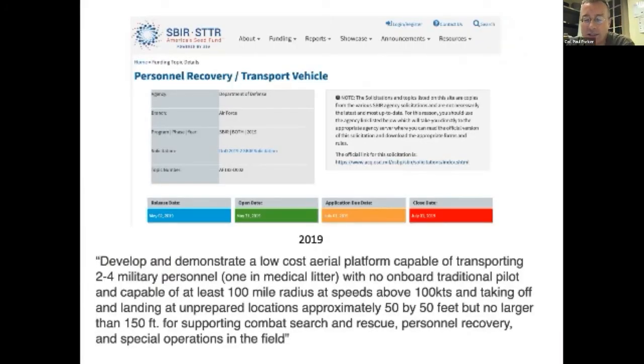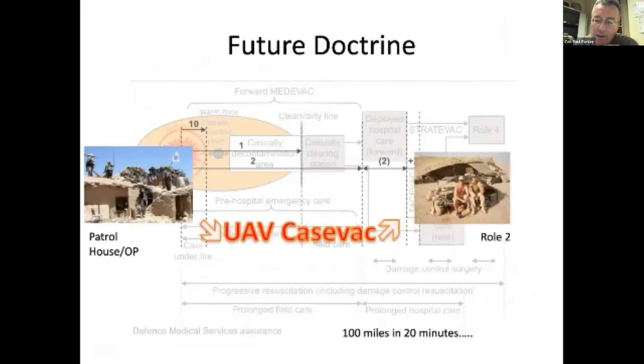So the US has actually gone back on board with this, and they put out a tender 2 years ago to, as you can see, produce a low-cost aerial platform, 100-mile radius, speeds above 100 knots, ready to go. So for us, and I think also for civilians, we'll be looking at injury in the middle of nowhere, straight into the drone, and back to myself here, my friend Nigel, at the Role 2, sort of forward small combat hospital, ready to deliver care.